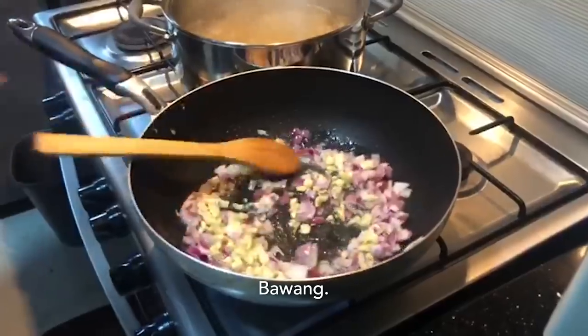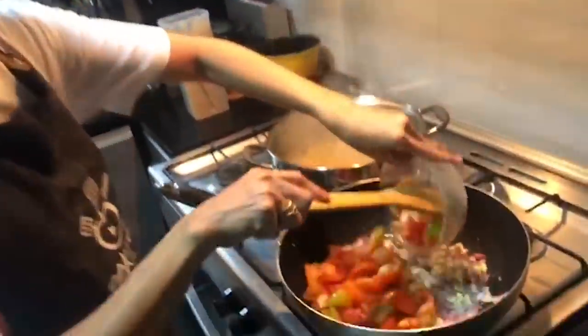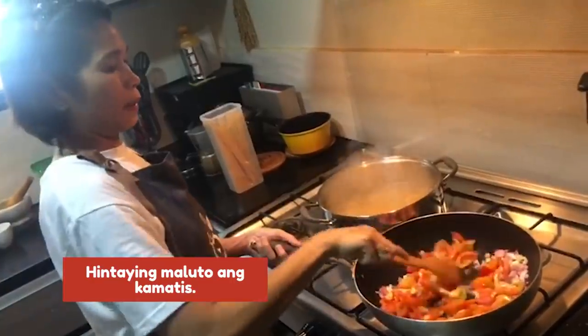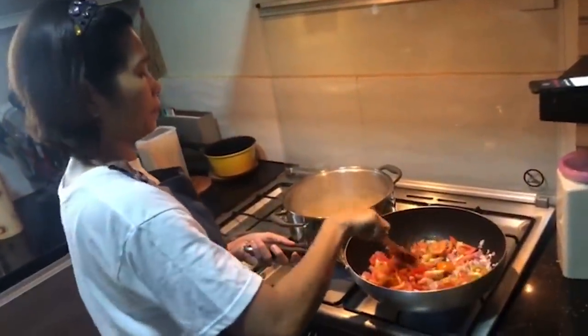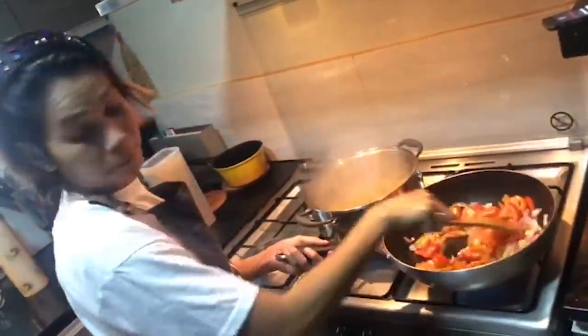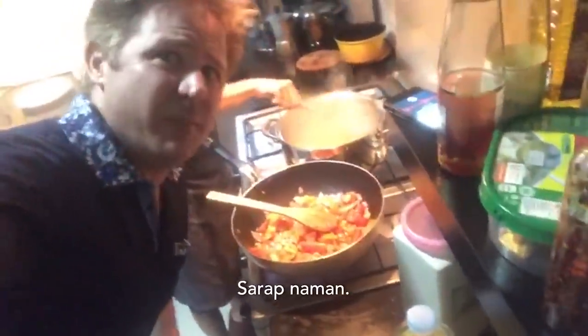Garlic, bawang, the fresh tomatoes, kamatis. Uy, sarap naman.